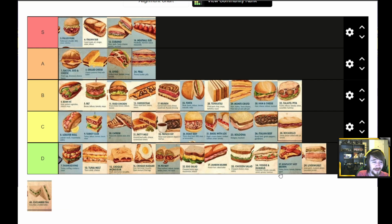Liverwurst. Yeah, you can already guess where that's going. It's already got worst in the name. Just kind of a bad sandwich, because liverwurst tastes bad. It doesn't really matter what you put on it. Still gonna be fucking liver. And last but not least, the cucumber tea. I have no idea what this is.